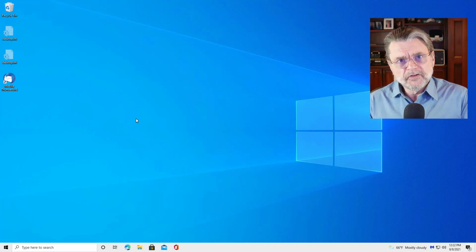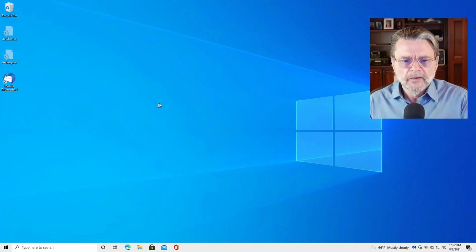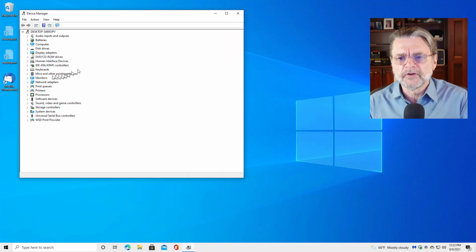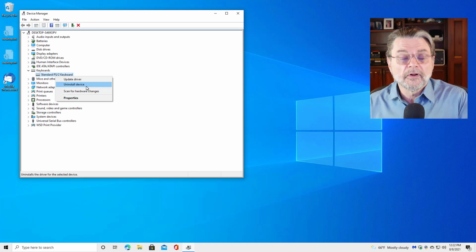The first thing, and you've mentioned this already, are the drivers. That's where suspicion usually goes if a specific piece of hardware fails after a software update. I'm going to right-click on the Start menu, click on Device Manager, and there are a couple of different places to look. It depends a lot on your specific machine, but the one, of course, obvious place to start if it's listed is keyboards. In my case, I've got a standard PS2 keyboard on this virtual machine. Right-click on it and click on Uninstall Device.